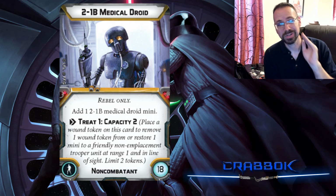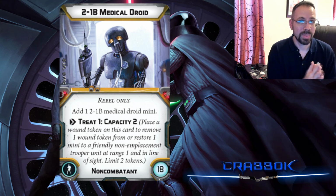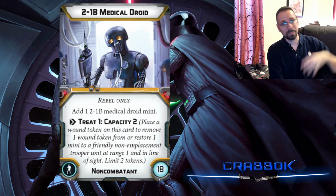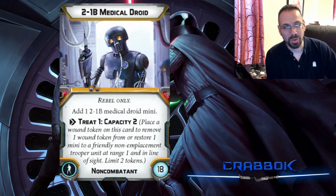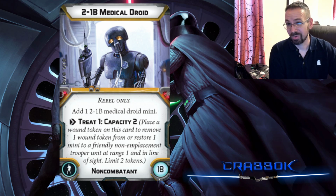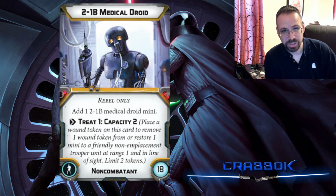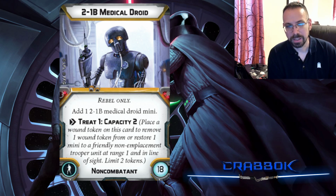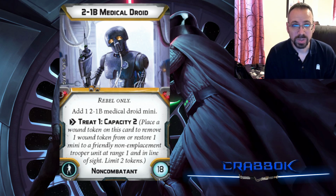Granted, before you get ahead of yourself, if you restore a mini to a defeated unit, they come back with only 1 health remaining. So don't think you're bringing back a Wookiee with 3 health. No, you're bringing back a Wookiee with 1 health. You're not getting around that. You're actually better off using this guy to treat somebody like Luke Skywalker, because it takes more to get a damage through on Luke than it does on a Wookiee, as Luke's got the red defense die, and usually will have a dodge, so usually has defensive surge as well. Your healing is going to be much more beneficial on a unit that's tougher and harder to heal.